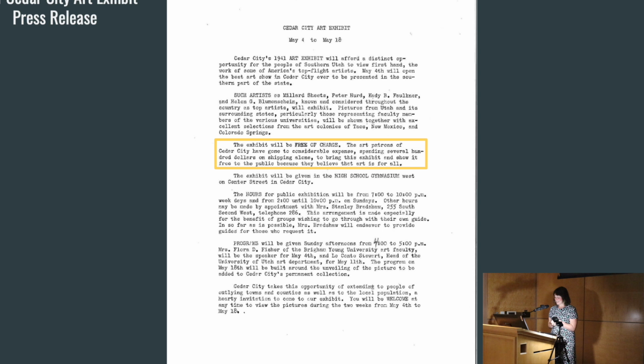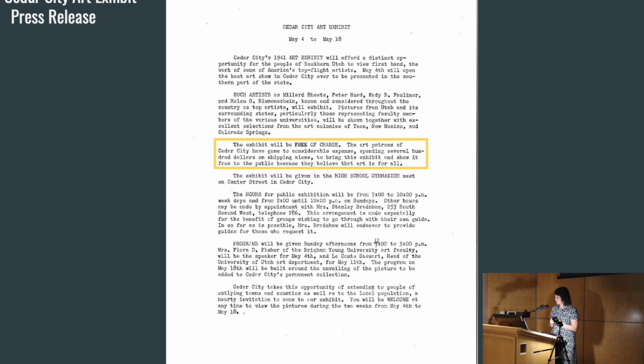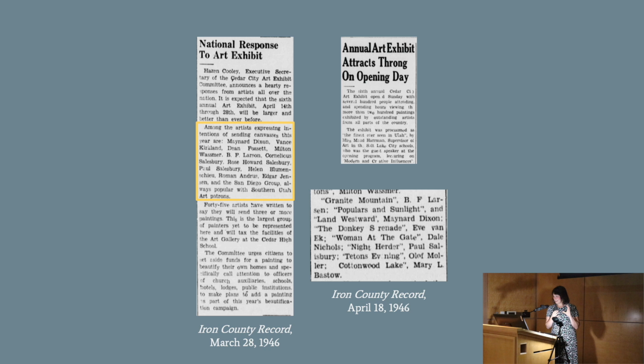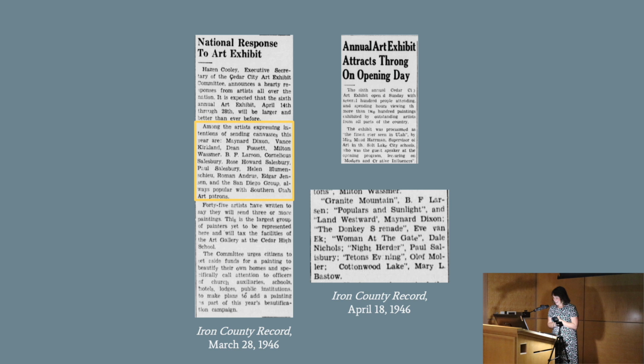So with many more time restrictions lifted in 1946, the public was assured that this would be the best exhibit yet. So here we have a couple articles about this 1946 exhibit, which is relevant to our Maynard Dixon, because as you see, it details the hearty response for people who are invited, artists from all over the nation. So among the artists expressing intentions of sending canvases this year, we see first and foremost Maynard Dixon.